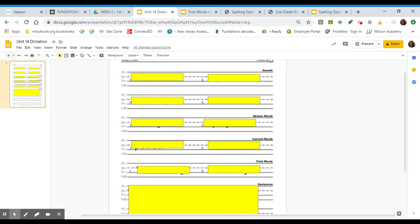And girls, this is your unit 14, week 1, day 5, dictation. And it's actually your day 5 checkup. So what we're going to do is we're going to go by step. You will complete it on your own, but then in the end, I will show you the answers. That way you can check your work. Okay? So we will begin with our sound section.